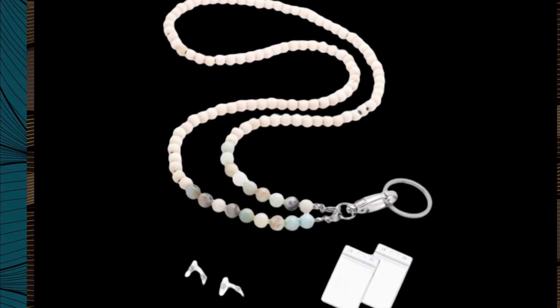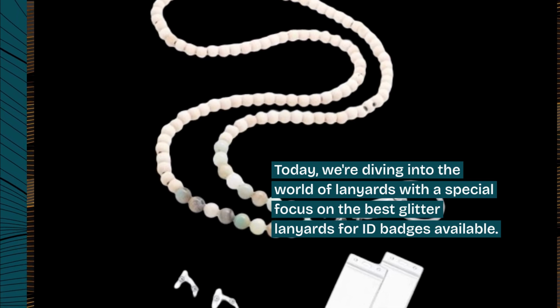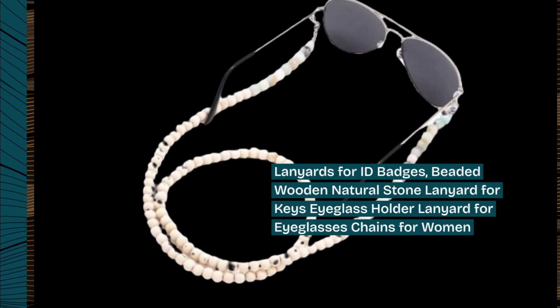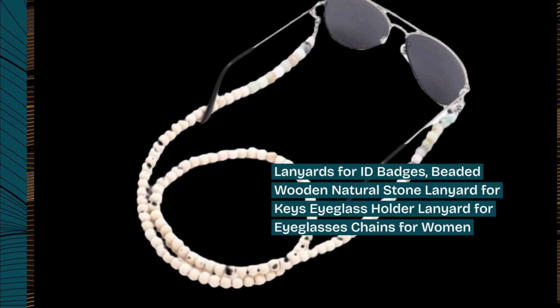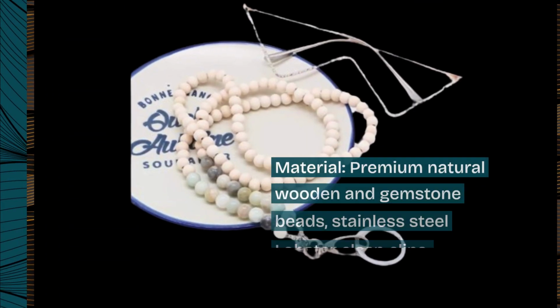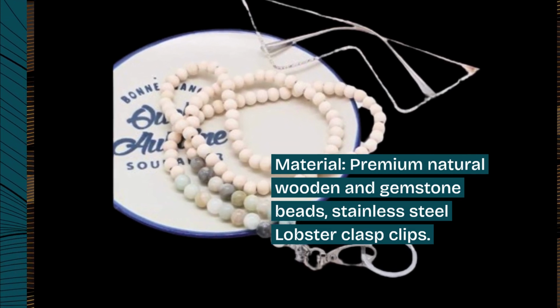Today, we're diving into the world of lanyards with a special focus on the best glitter lanyards for ID badges available. Lanyards for ID badges: beaded wooden natural stone lanyard for keys, eyeglass holder lanyard for eyeglasses, chains for women. Material: premium natural wooden and gemstone beads, stainless steel lobster clasp clips.